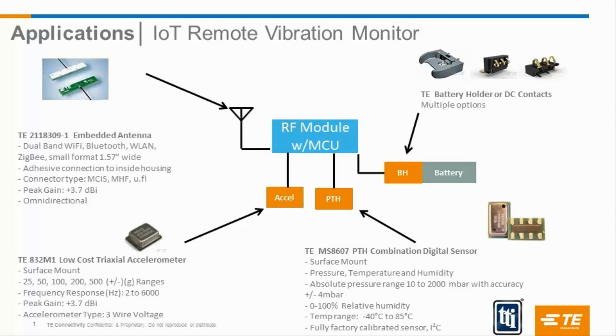So with the pressure, the temperature, and the humidity, you get a perfect device to monitor the conditions in and slightly outside the enclosure. Now, moving to the upper right-hand corner of the page, you'll see the TE battery holders. Most IoT sensors are remotely deployed and run on some form of battery, and you'll need to connect that battery to the board or to the enclosure. And TE has many options for battery holders and DC contacts for a variety of applications.